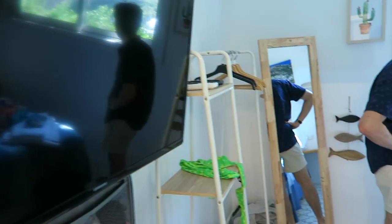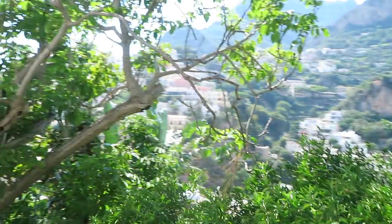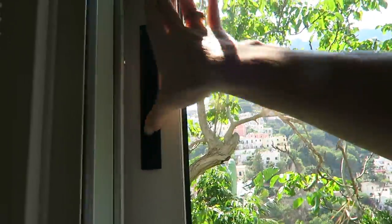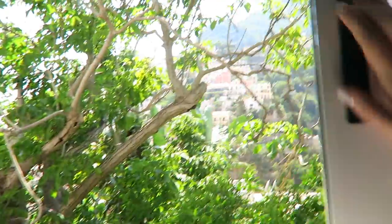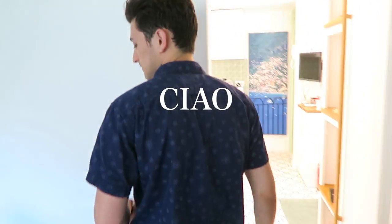Here's the room. Quite adorable. You can't see the view because it's overexposed, but I'll show you in a second. From the room, you can open the window. Anyways, that's the tour. Okay. Ciao.